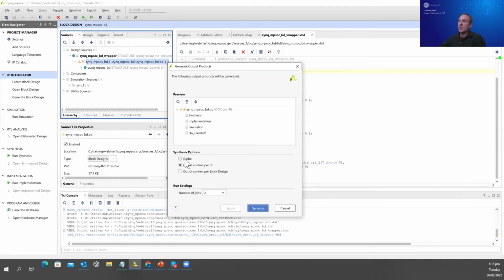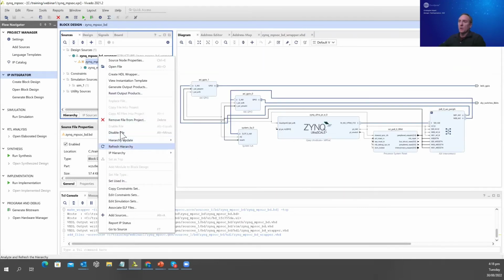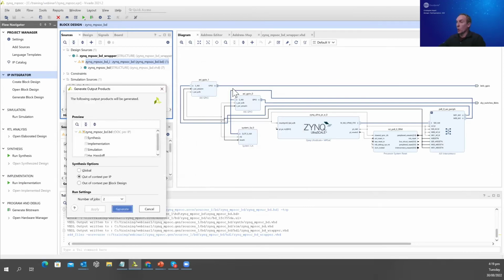Global will resynthesize everything, all the IP in your diagram. So if you set this to global, every time it generates the output products, it will resynthesize all IP. Whereas if you only select out of context per IP, then it will only resynthesize the IP that you recustomize, or if any adjacent IPs are affected, it will resynthesize them as well. So I'll just do out of context because it'll save us a bit of time.